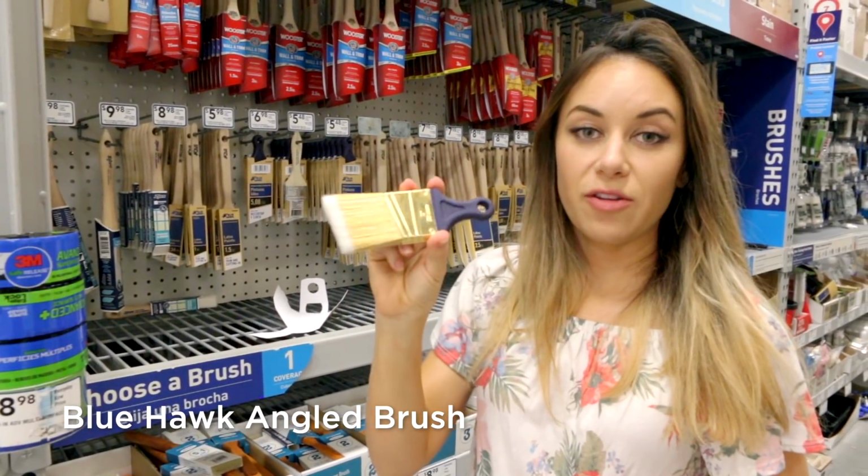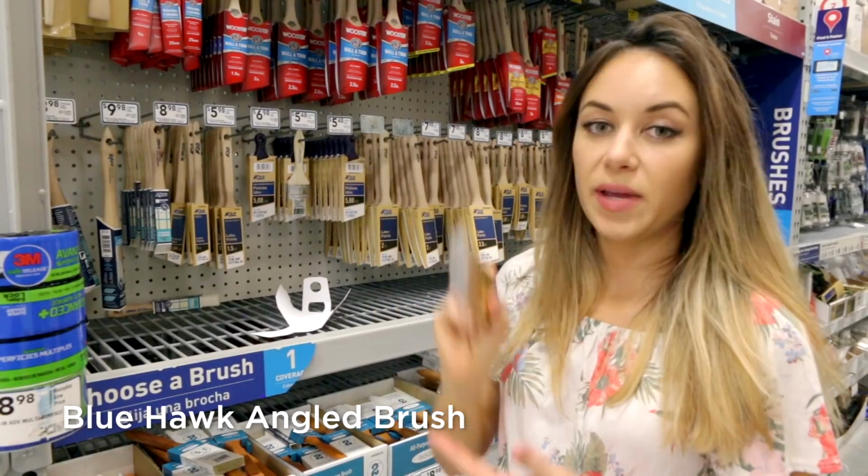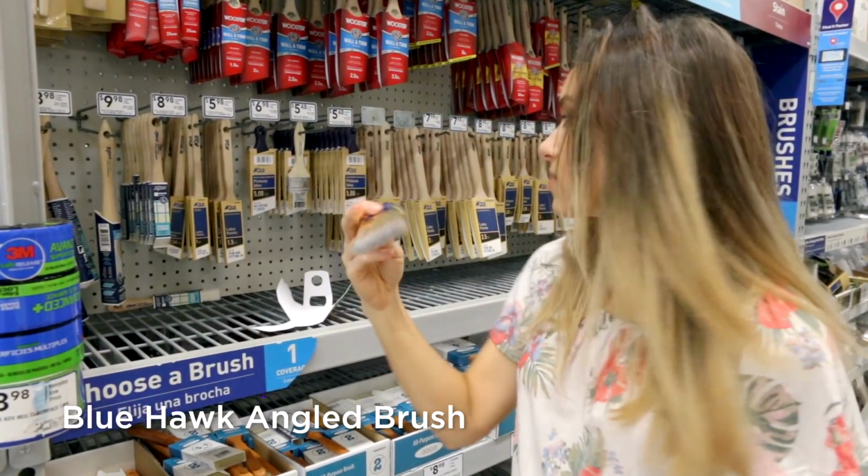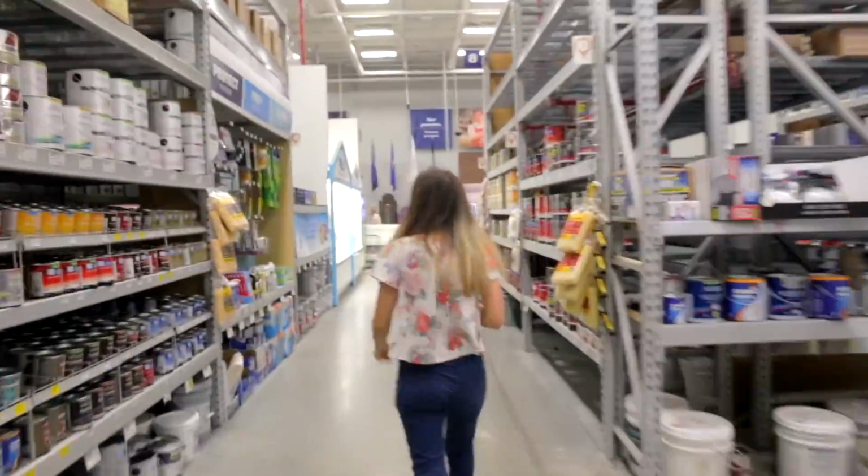I cannot live without this short-handled brush. For painting really sharp edges, you don't need any tape if you use this. And it's only $6.